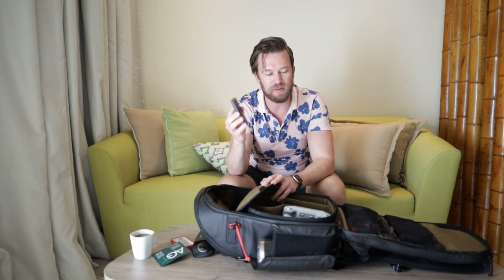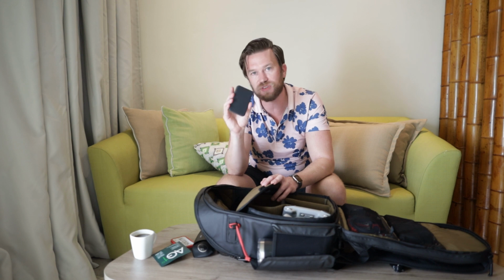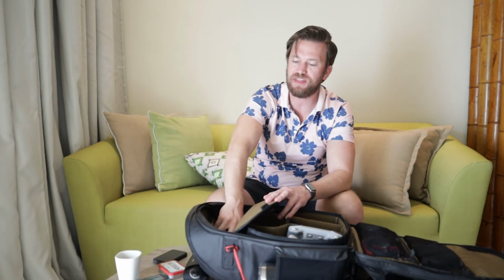My portable charger. I don't remember the model name of this, but this is a MagSafe battery from Anker. Really love Anker products. They're just great, reliable. This one allows you to have some quick charge just by slapping it on the back of your iPhone. So this is what I use.